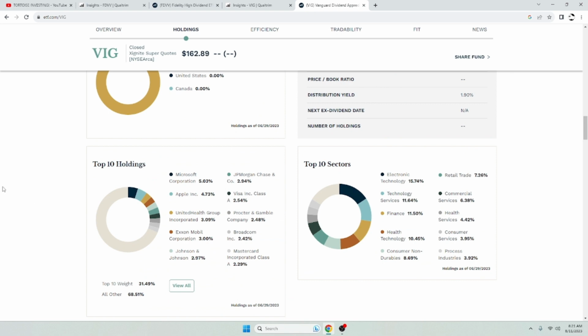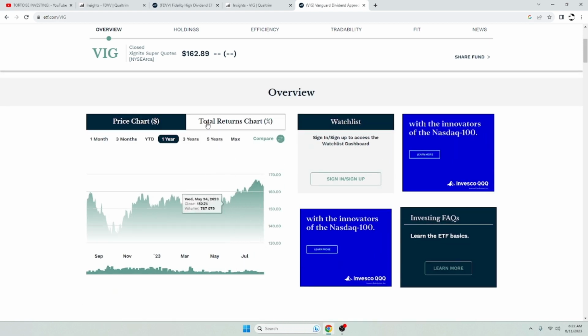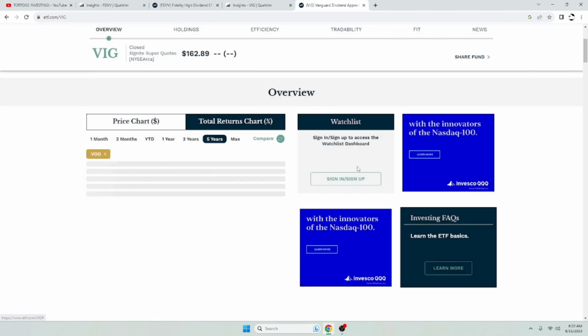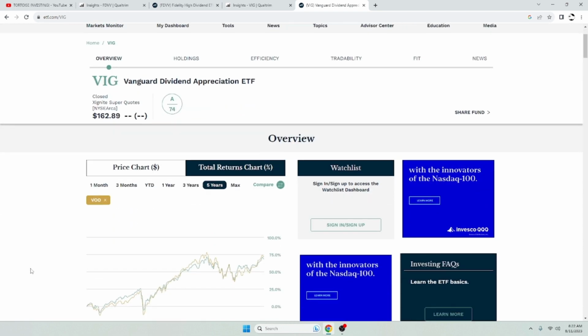The thing I like about VIG is it's kind of like the S&P 500, but just the dividend payers. You take out all the ones that don't pay a dividend and just stamp them into an ETF, you get this. VIG, although it might not grow as quick as the S&P 500, what you're getting with this is a lot less volatility. Let's put in VOO here so we can just see a side by side. Over the last 5 years, it's right in line with it. It's like 3% behind it. So yeah, you're getting a lot more spikes and a lot more dips down below with VOO than you are with just VIG.